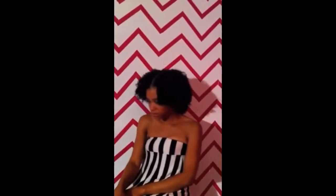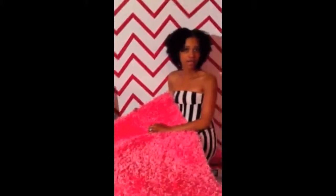I would say probably $5.99. Okay, that's that. And I think that's it for the, oh yeah, one more thing, which is this little rug area that I bought. It's pink, of course. And that one was about $9.99. And sorry about that one.